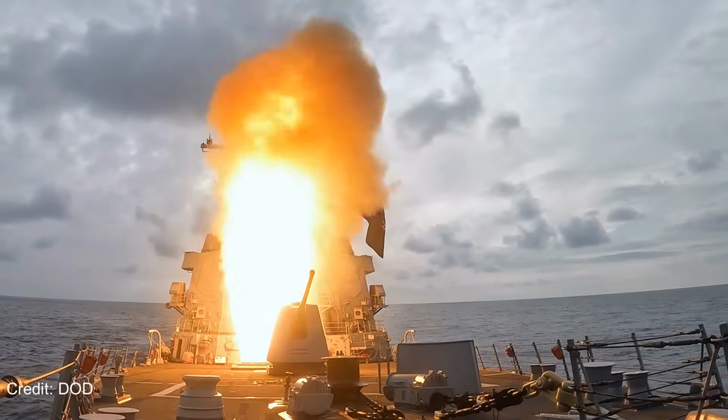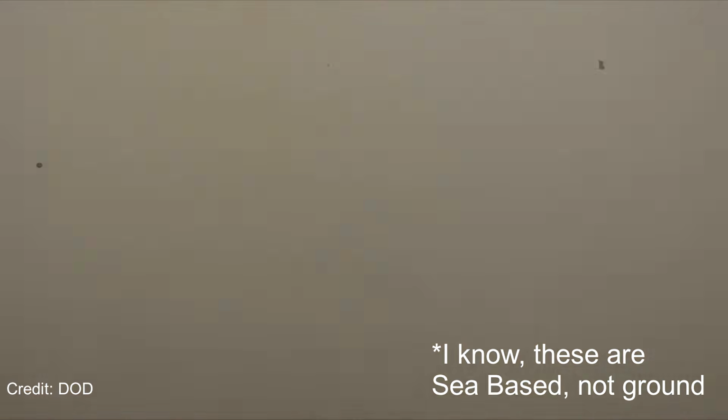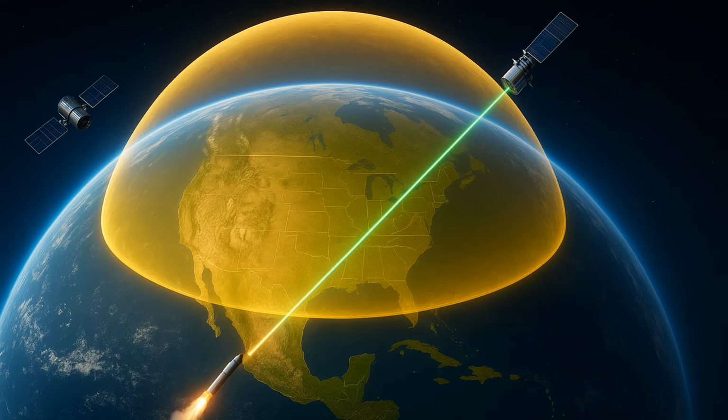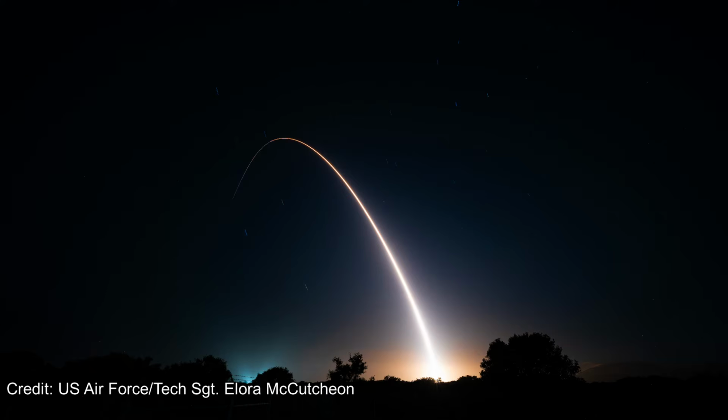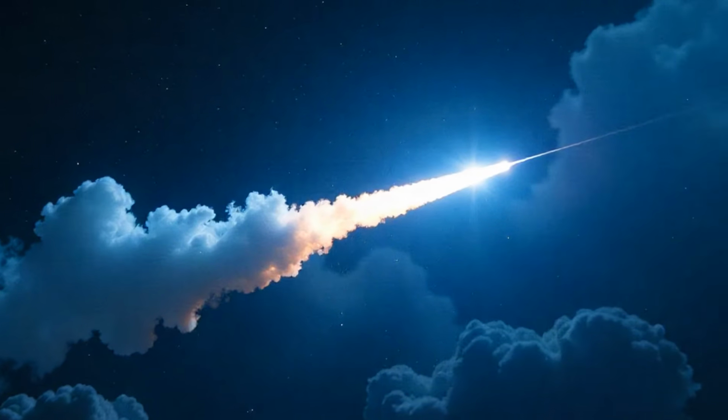The Golden Dome is going to start with a lot more proven ground-based technology, with the eventual idea of including a satellite-based laser defense system, designed to intercept and destroy enemy ballistic missiles during their boost phase. That is, just after launch, when the missile is still climbing and its engines are firing.